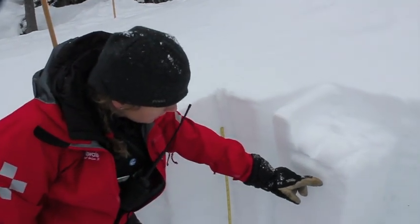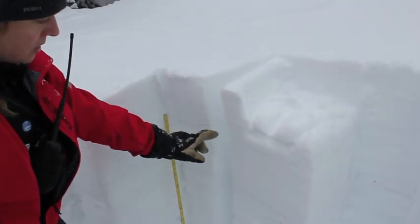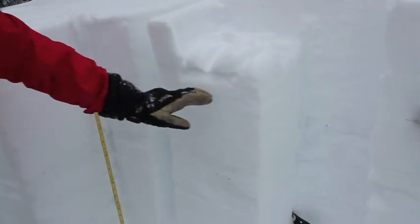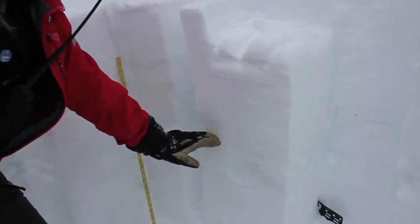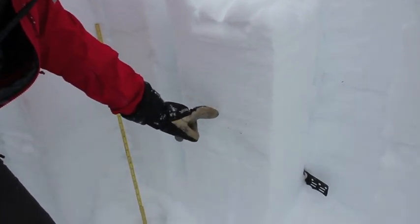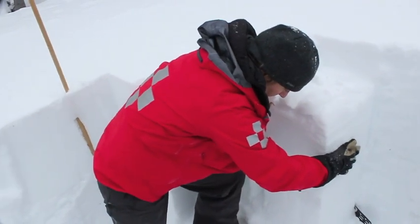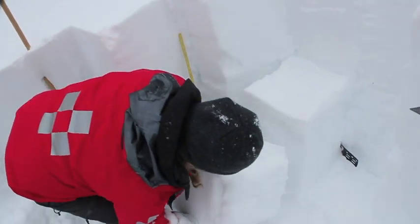Okay, so the first failure we had was down 15 centimeters on the December 27th surface hoar. So we know later on that if this failure fails, it can step down into this weaker layer here. But this is really our big layer of concern. Just carefully flip it over.